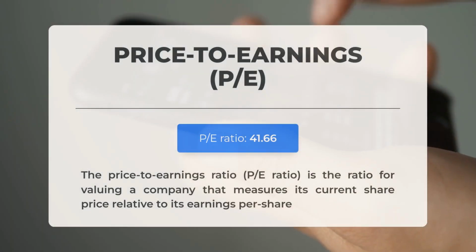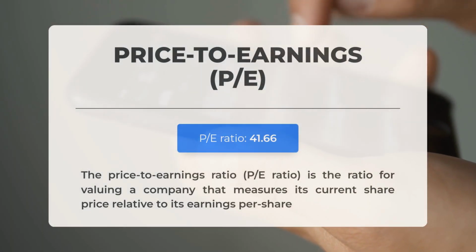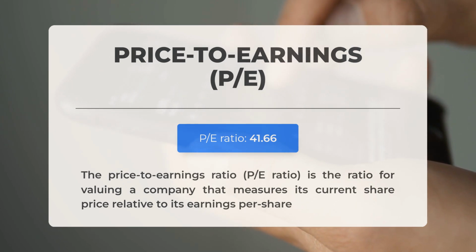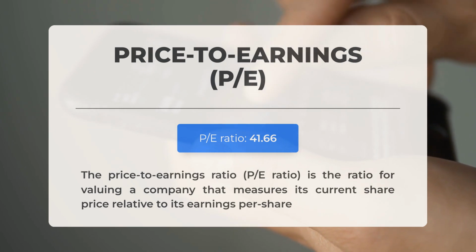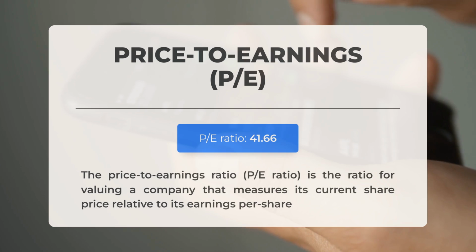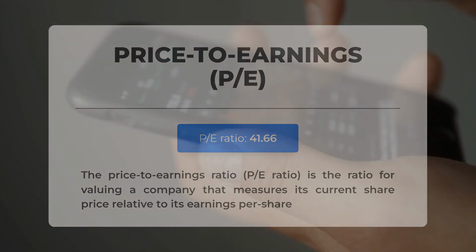Before we dive into the potential trading levels for Robinhood, let's quickly cover some essential fundamental data. First, we have the price-to-earnings ratio, commonly known as the PE ratio. This important metric measures a company's current share price in relation to its earnings per share. A high PE ratio may indicate that the stock is overvalued, or it could suggest that investors are anticipating significant growth in the future. In other news, the next earnings report for the second quarter of 2025 is expected on the 6th of August, 2025. Analysts' consensus estimates are at 29 cents. It's important to monitor these figures as they can greatly influence stock prices.